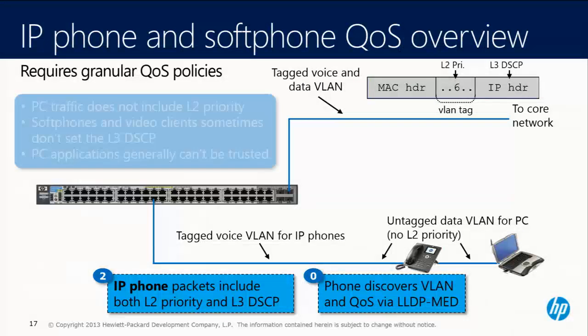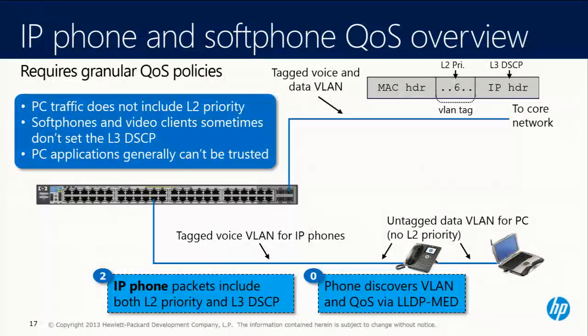And this way now, the PC traffic does not include the layer 2 priority. So what happens on this link here, the IP phone, you want to have tagged traffic on there, so that way you can identify what VLAN that's on. But the PC will not be using tags. PCs will not send tag traffic. So all the voice, video, and data traffic runs on the same data VLAN, whatever VLAN that is.